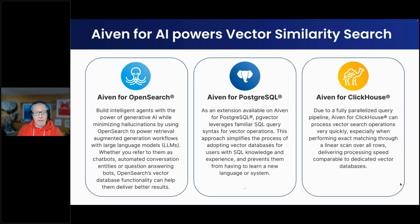What's key here is that these are arriving in technologies you and your team already know. You don't need to go and learn a new database. You don't need to go and work differently. You can just get these capabilities in the things that your team are already using and gain the value really easily. And that's a massive bonus. Next slide, please.